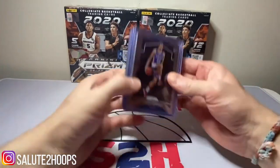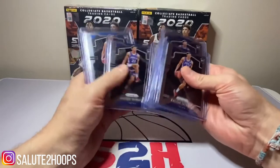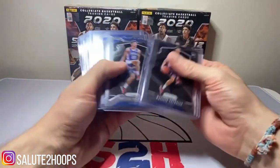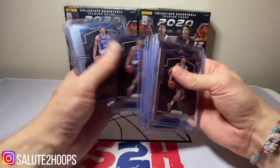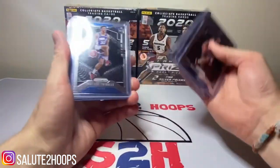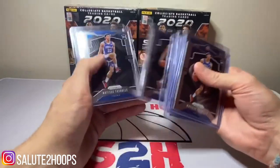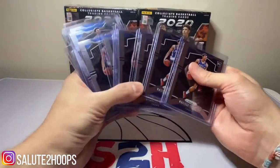Moving on to the last ones, guys. We got a stack of Matisse Thybulles. All of these I got for $4 each. And I mentioned Matisse in my last video. I really think that he's going to be a player that we see a lot more of this year in his sophomore campaign. So for $4 for a Prism rookie card, I figured this is probably a solid deal. I really believe in the kid, so we'll see if the investment pays off.